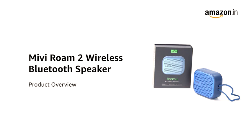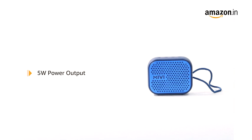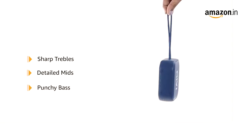Presenting Mivi Roam 2 wireless Bluetooth speaker. With 5-watt power output, this speaker delivers loud and clear music by pumping out sharp trebles, detailed mids, and punchy bass for rich and immersive music experience.